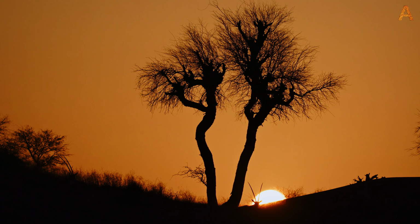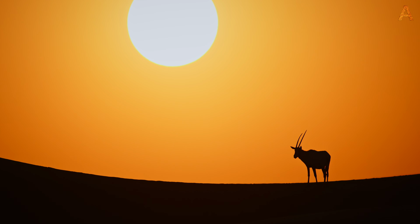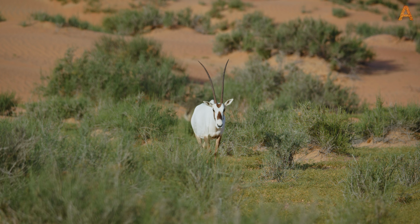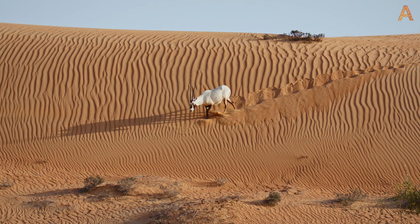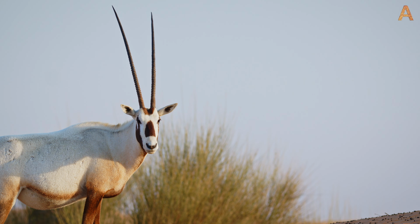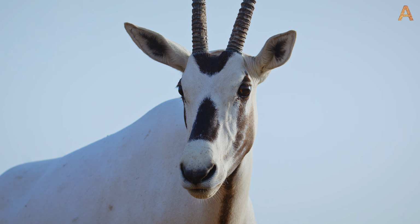Following widespread hunting and poaching, Arabian Oryx were considered extinct in the wild by the early 1970s. But in an encouraging conservation success story, they were reintroduced from captive populations and are now flourishing again across the UAE and its neighbours.